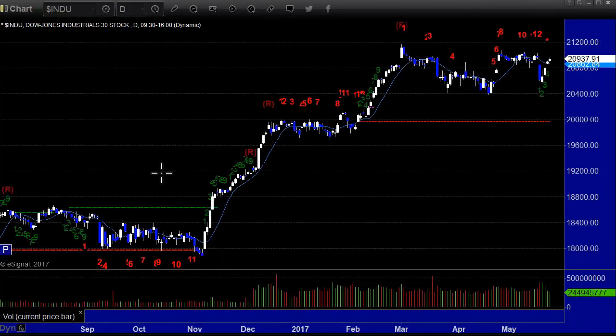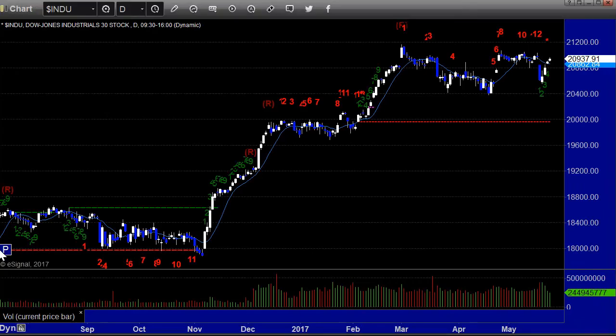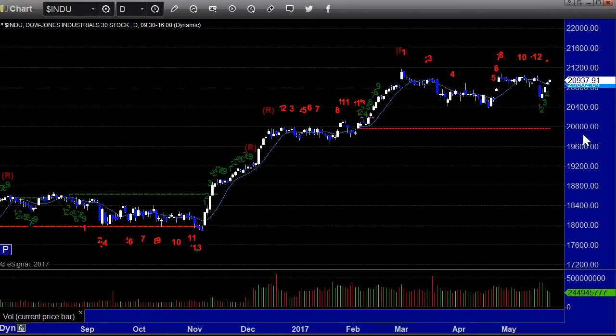And let's keep this in mind. If we go to projection mode, this would have been a 13, but you've got to be above the 8. So the next new closing high on the Dow, if we get there, is a 13 sell signal on the broad market. Remember, we got a 13 buy signal on the Dow 2 days before the election. Let's see that back there, how well that worked.